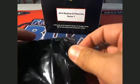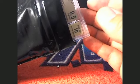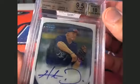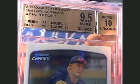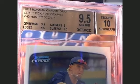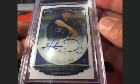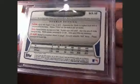And there's another card in here in your pack. Let's see what we got here. It is a 9.5, a gem mint. And it is a 10 on the autograph. And this is a Hunter Dozier right here. On card auto. 9.5 coming out of the 2013 Bowman Chrome draft. A draft pick autographs. Hunter Dozier. And that's coming out to you, Eric.